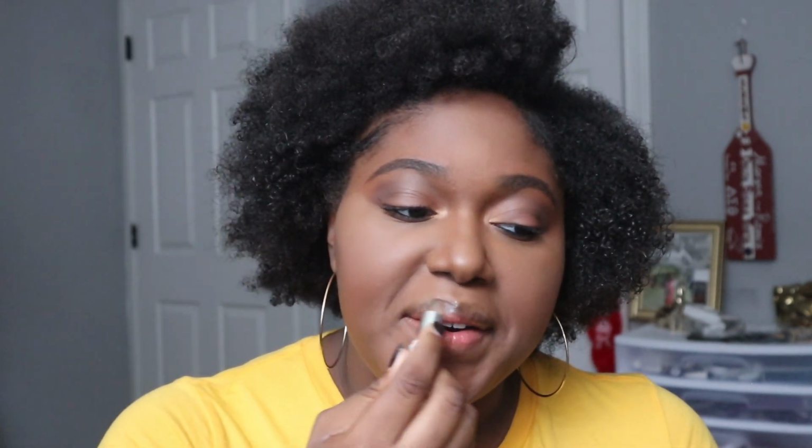First, let me prep my lips first, because we never know if this is gonna dry my lips or make my lips crack, or I don't know what. My lips are already dry from wintertime. It is wintertime and it's unpredictable weather. Now let's try this lipstick. Okay, so far the application is smooth.